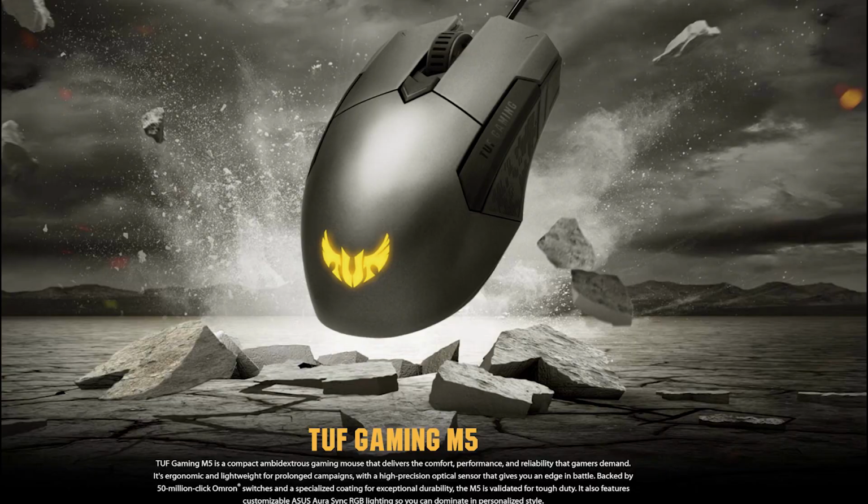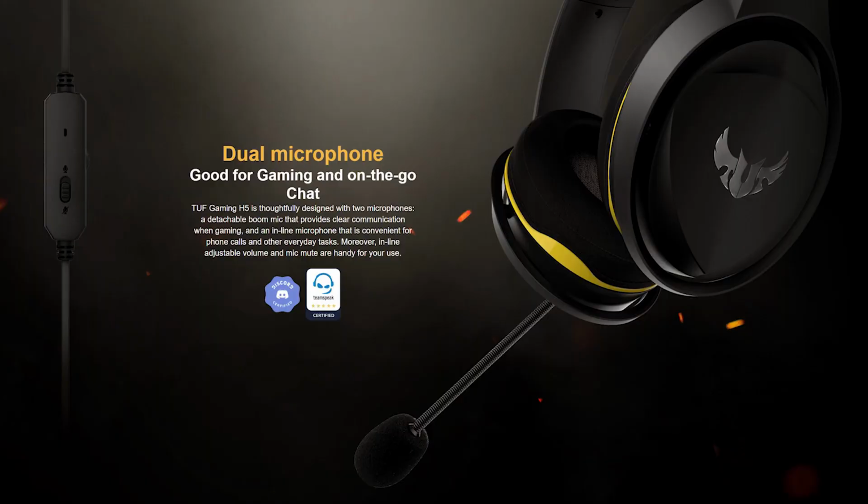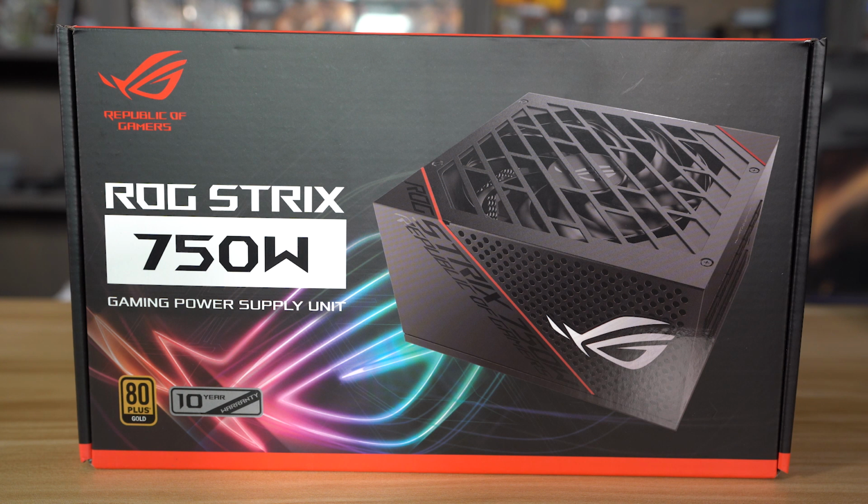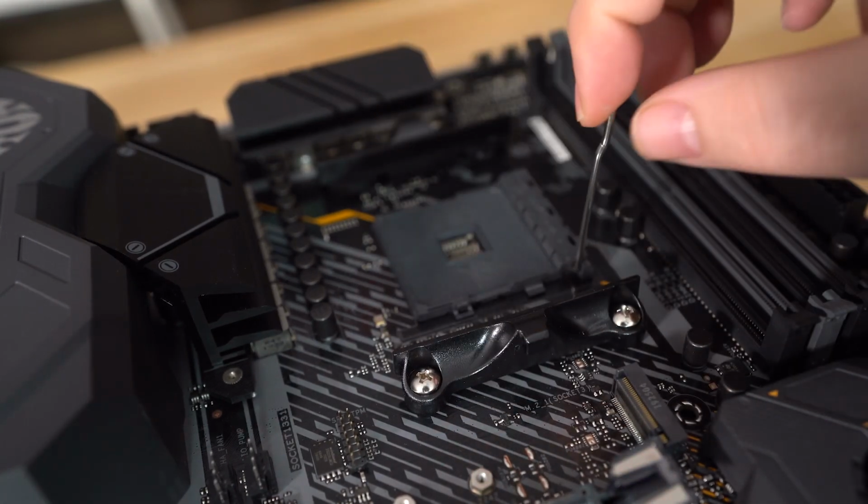Now, Asus was also kind enough to send along all the peripherals that a gamer could need: the TUF Gaming M5, the TUF Gaming H5 dual microphone headset, and the TUF Gaming K5 mechanical keyboard. Now, powering all of this is going to be the ROG Strix 750W 80 Plus Gold rated power supply, and all that's left to do is to hold on to your pantalones while we get this built.